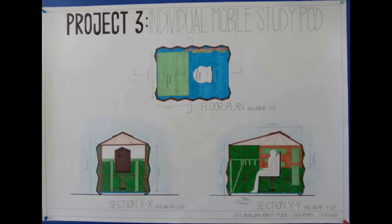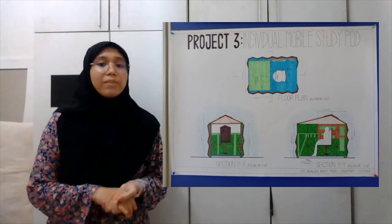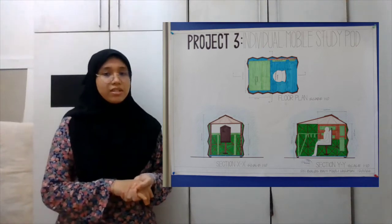The second board is showing drawings of the floor plan of the studio pod, including the labeling and also the dimensions, the section XX and section YY of the studio pod, including the dimensions also.